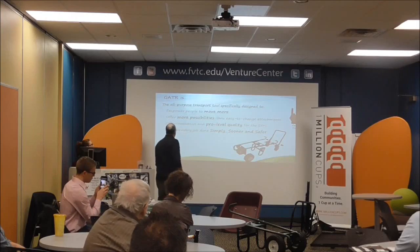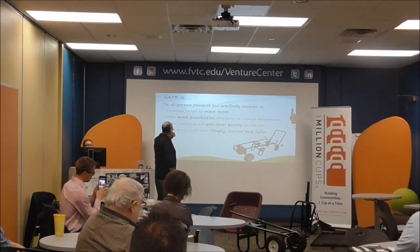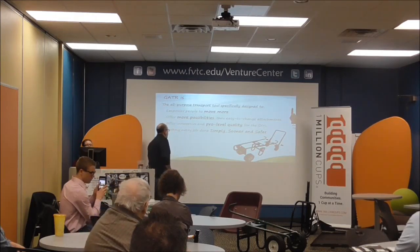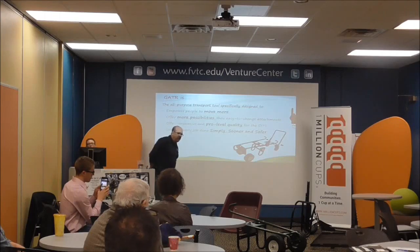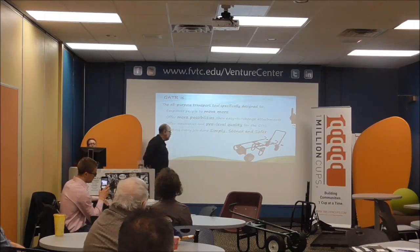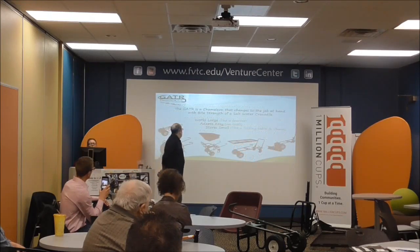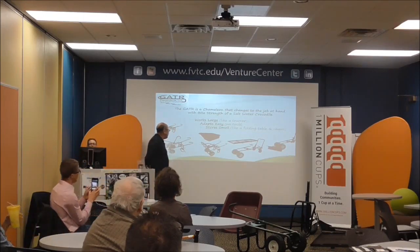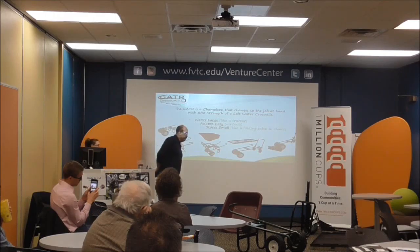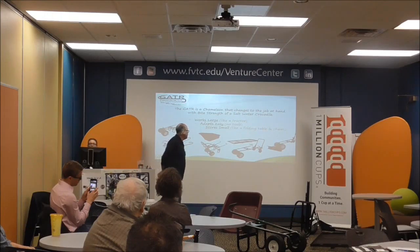So make the tools attach effectively the same way. The all-purpose transport tool is specifically designed to empower people to move more, offer more possibilities through easy-to-change attachments, which we'll share with you later. Offer innovative pro-level quality for the home do-it-yourselfers, and allow you to get every job done simpler, safer, and sooner. So the GATR is like a chameleon that changes to the job at hand with the bite strength of a saltwater crocodile. I guess that crocodile has the highest pounds per square inch bite at about 37,000 pounds.